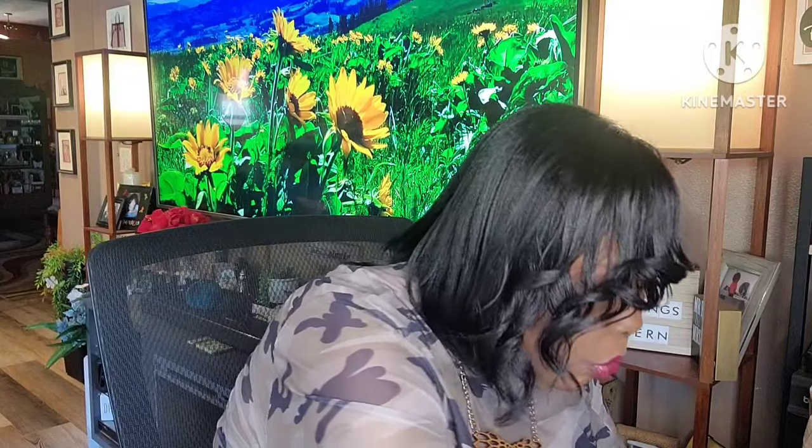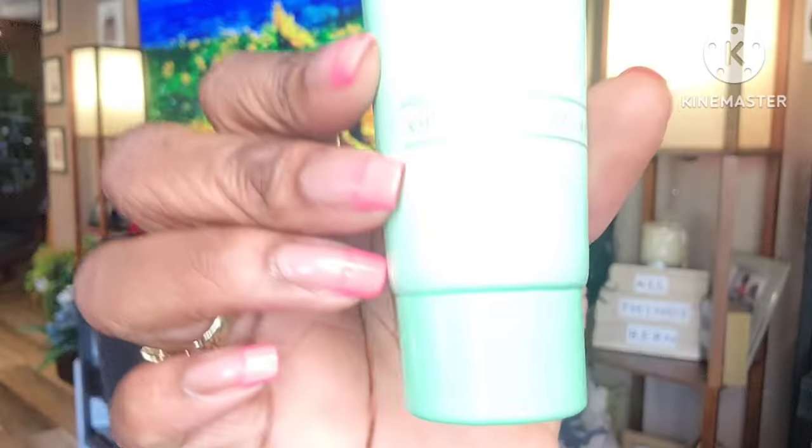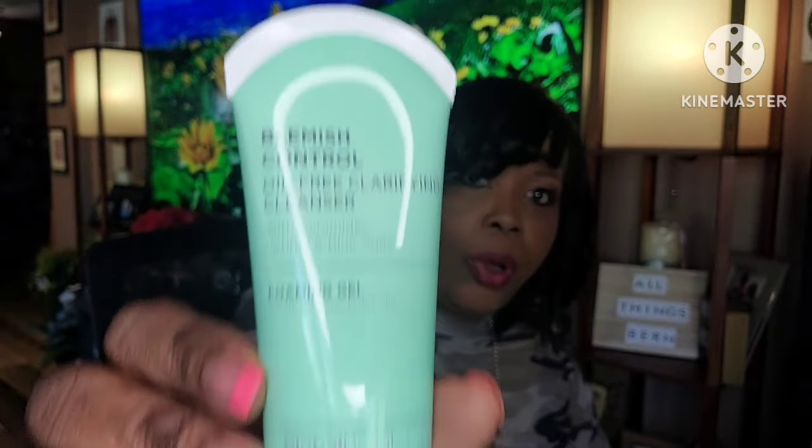This is not new, but it's the newest of Global Beauty Care. It's some of the new stuff that's coming in. I bought one before, but I didn't get the cleansers. This is the Blemish Control Oil-Free Clarifying Cleanser, and it's just 2.5 ounces Foaming Gel by Global Beauty Care. This is a really, really good product, y'all. Especially the Blemish Control Spot Control. That works amazing.